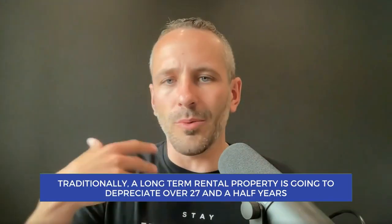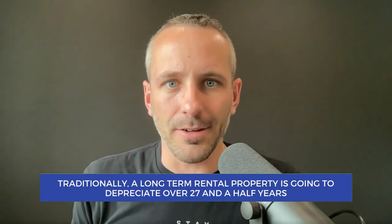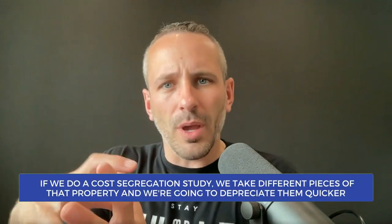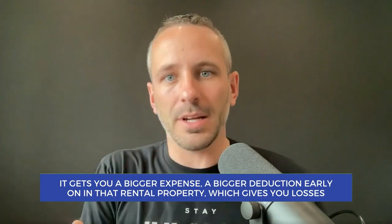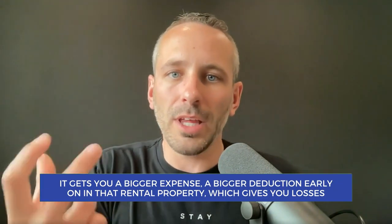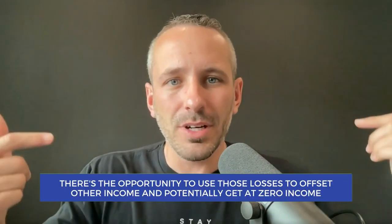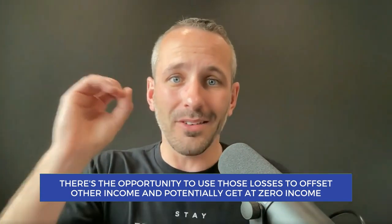So traditionally, for a long-term rental property, you're going to depreciate over 27.5 years. If we do a cost segregation study, we take different pieces of that property and say, okay, we're going to depreciate the toilets, some of the appliances, those things. We're going to depreciate them quicker. And what that does is it gets you a bigger expense, a bigger deduction early on in that rental property, which gives you losses. And then there's the opportunity to use those losses to offset other income and potentially get you at zero income, because you have your income, but you have these losses that are offsetting it. And we're going to talk a little bit about that later.